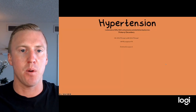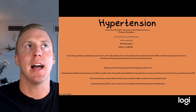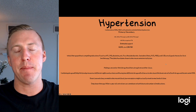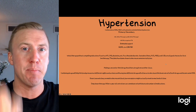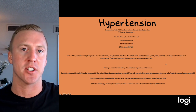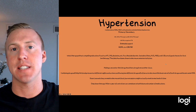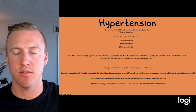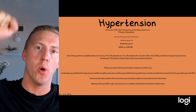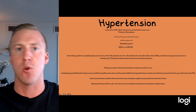Now, in general, hypertension is a pretty complex disease process. We have both primary and secondary. Primary meaning we don't have something that we can literally pinpoint and say, that's why you have high blood pressure. What I mean by that is secondary would be like pheochromocytoma, right? Or thyroid disease, right? Something that we directly know is causing it. And if I fix that right now, your blood pressure will be normal.